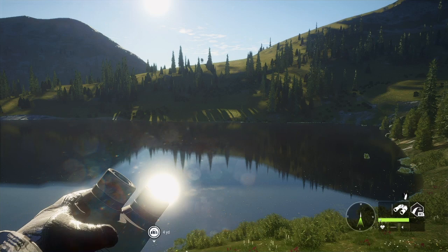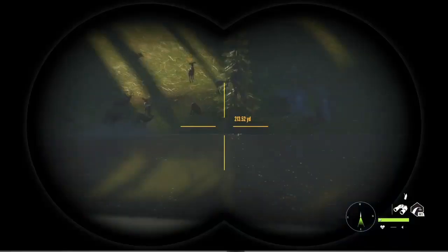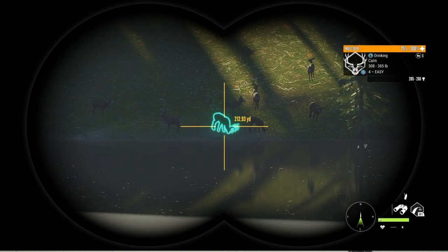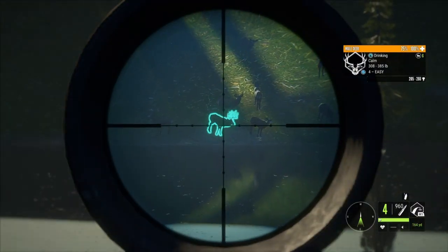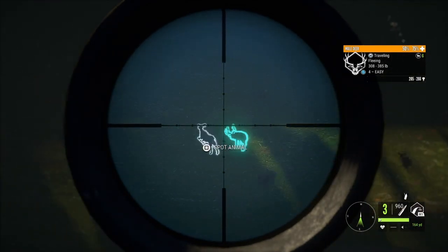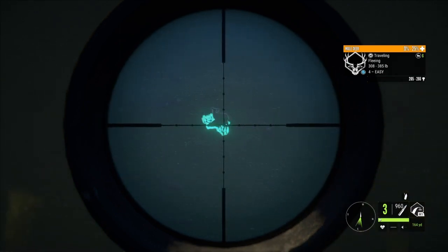So while I was waiting for the other herd at the other lake to come in, I decided to come back to 2 fawns. I do have another level 4. So I'm going to go ahead and take him down. That should have been a lung. His health is dropping. Should pile up.